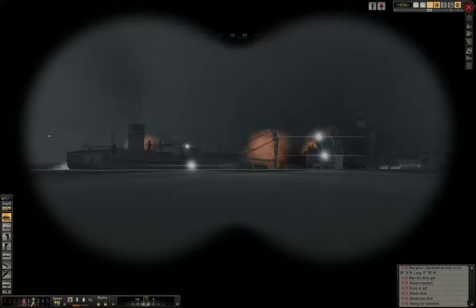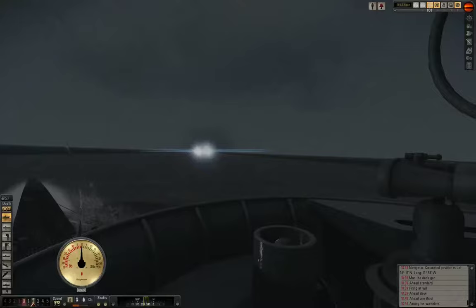Yeah, yeah, searchlights. Have fun with that. Good shot. Keep going. That was a hit as well, under the waterline. That one is too short. Okay, these waves are messing with me. Let's turn.